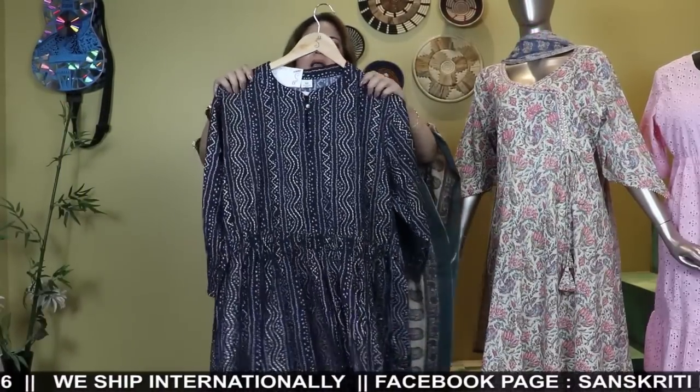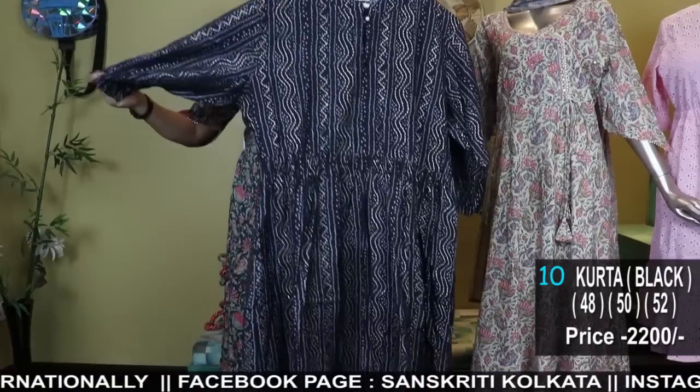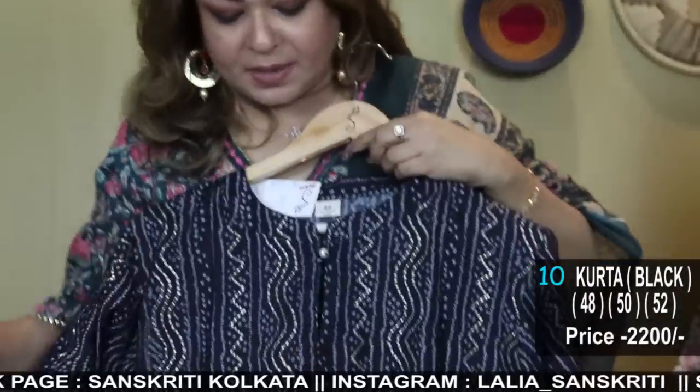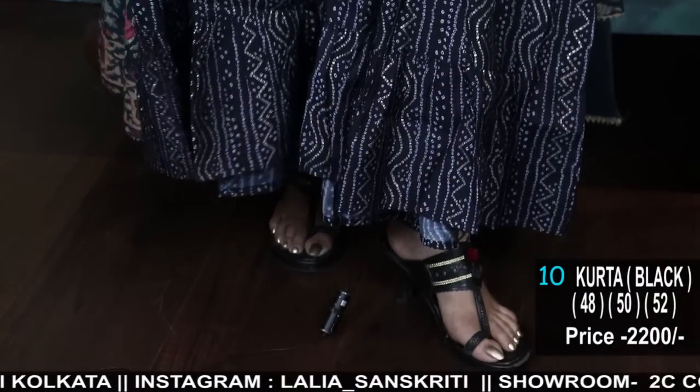So for you I have brought this short video, and we will show many pieces. This one is a very beautiful dress. This is a plus size beautiful dress. Now see, it's a full length. Now you can more or less understand it's a full length.